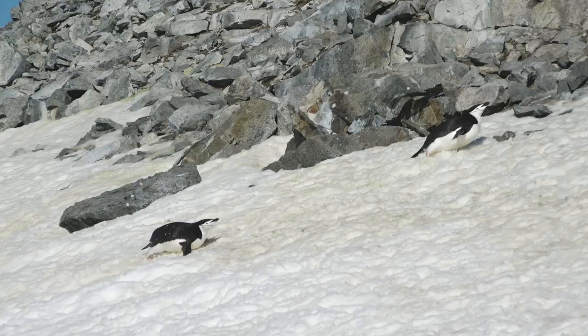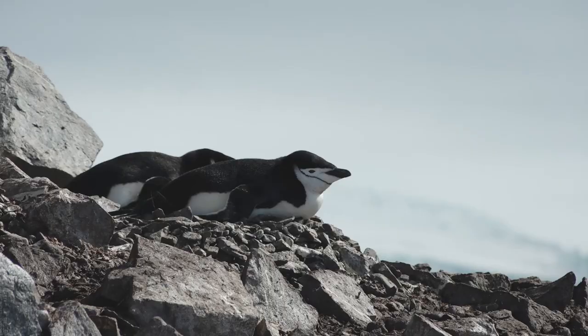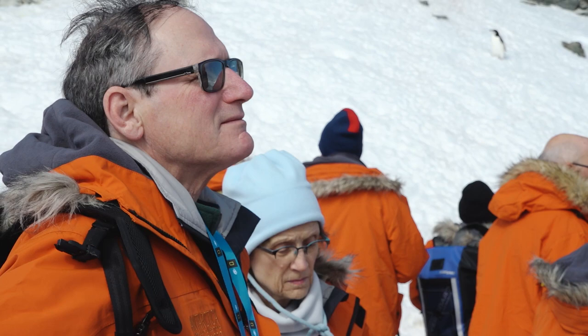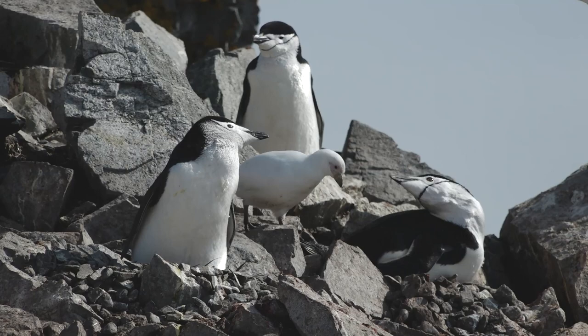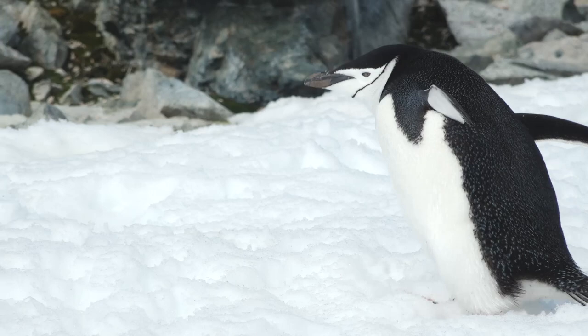They're quite characters in where they choose to nest. Their colonies are located on the highest ridges of these islands. Those are the areas that are most exposed and less likely to have the deepest accumulations of snow. And the birds that we're seeing here are likely on eggs. All of their life's energy is now focused on taking care of these eggs, and then, of course, raising the chicks and feeding them for the remainder of the season here in Antarctica.